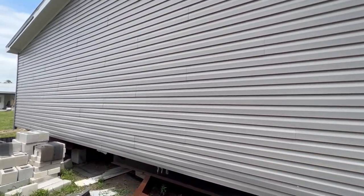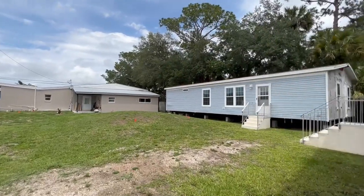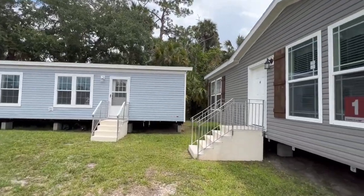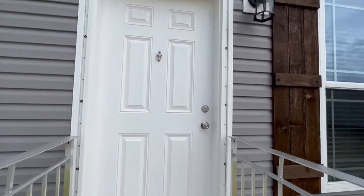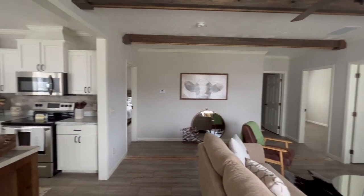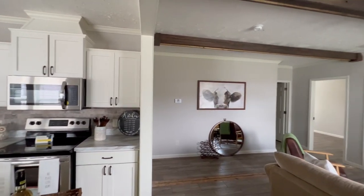All right, you guys, let's get to the good stuff. Let's get this walkthrough started. Let's go inside and see what the Haven has to offer. All right, so we are stepping inside. All right, so this is the inside of the home.